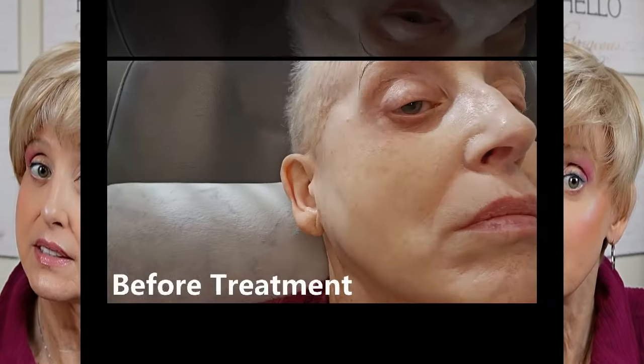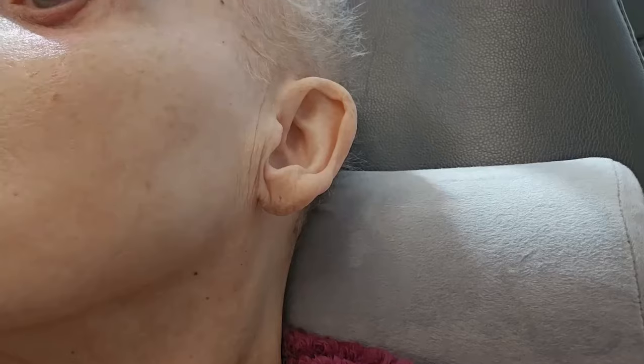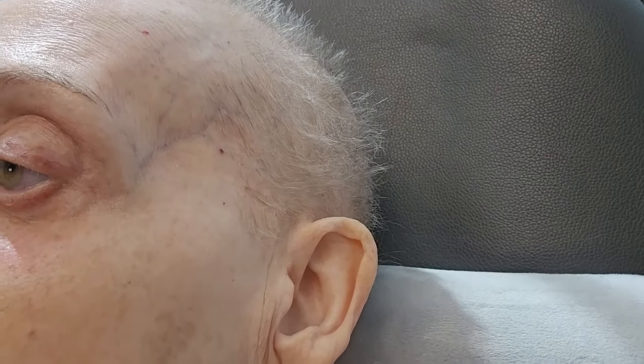So let me take you through the recovery process. This is before treatment, so you can see the hyperpigmentation, the wrinkles, the texture, everything that I was talking about earlier. So this is right before I got the treatment. Okay, this is the next day after treatment, and I've got a lot of redness. It's not necessarily pain, but it's tender. I've got Aquaphor right on now, and that's the only thing that I put on my skin.